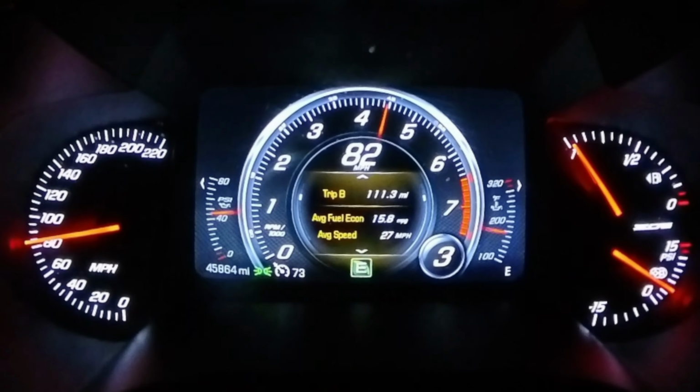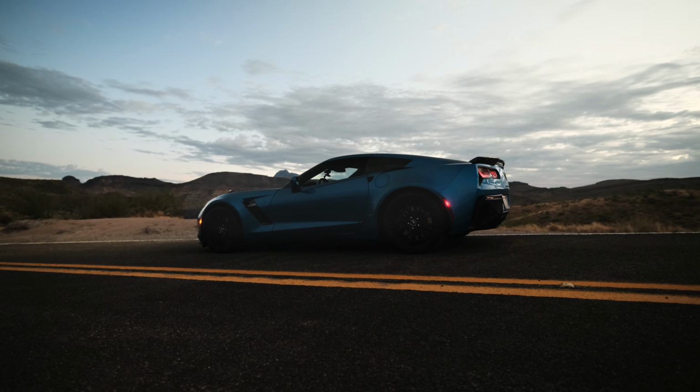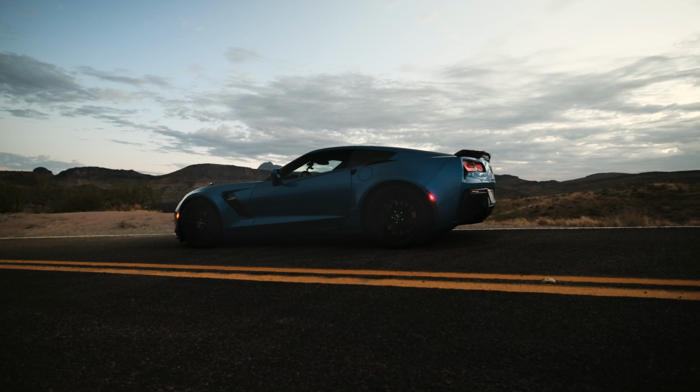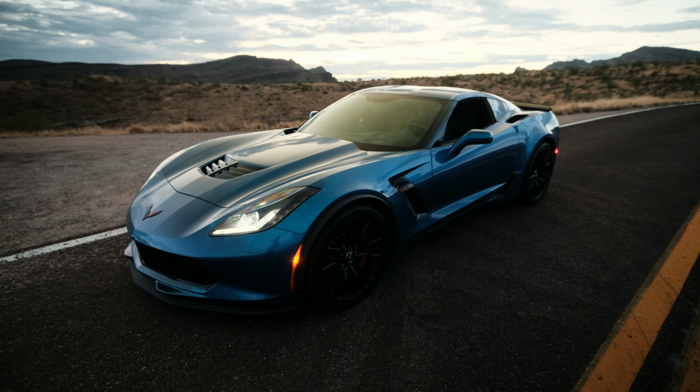We live in a world of 2,000 horsepower electric hypercars. So this old pushrod V8 rear-wheel drive manual transmission makes this C7 Z06 basically a dinosaur. But there's a chance that its lack of technology actually makes it a better sports car.